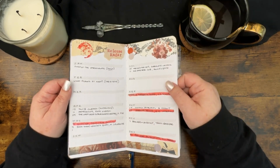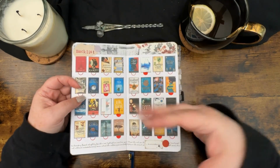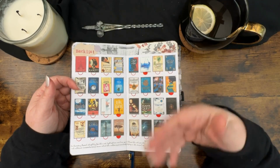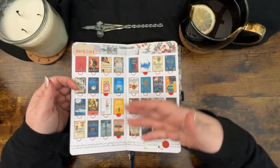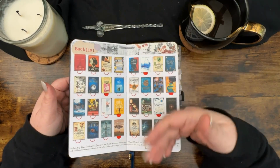I bought it for Kenny, my son, but I haven't read it. And then my backlist. This is always just a random sampling of books from my bookshelf that I own physically but have not yet read. This is meant to encourage me to pick up books from my bookshelf, and there's really no rhyme or reason.